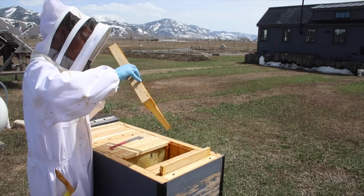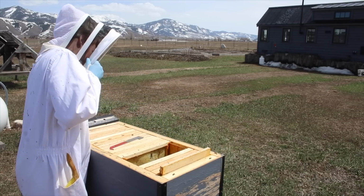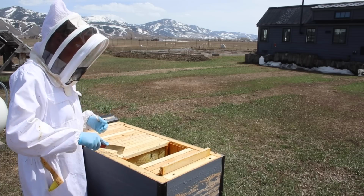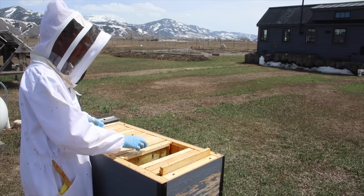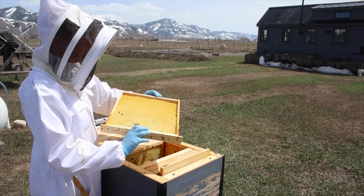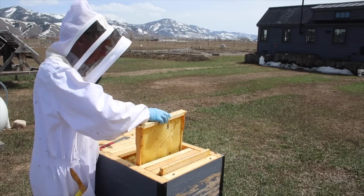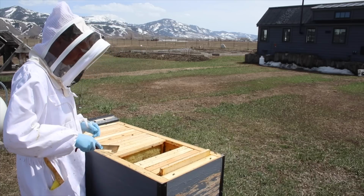These are basically just empty, cleaned empty frames. But the last time I checked, these did not seem to need any additional help. I don't know why they used less honey through the winter than the others. If it was that their entrance was facing different all year, or something else that I don't know, but they did seem to go through less.